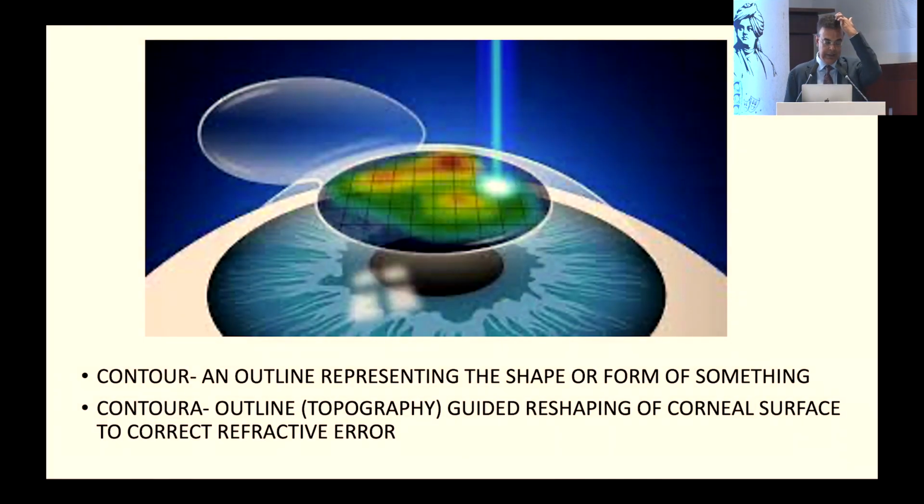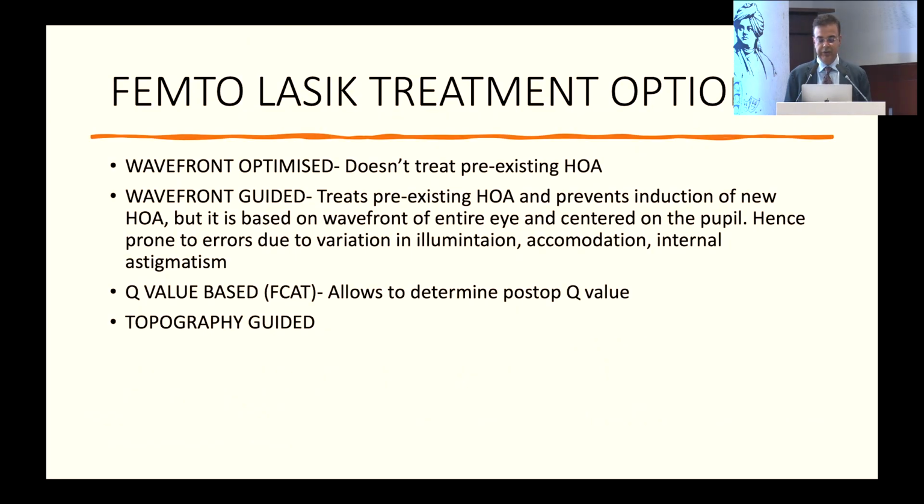And as we all understand, contour is an outline representing the shape or form of something. So Contoura is basically a topography guided reshaping of the corneal surface, along with that correcting the refractive error. So it goes beyond just correcting the refractive error and trying to give you a better corneal shape to give you better quality of vision.